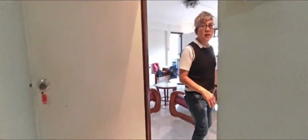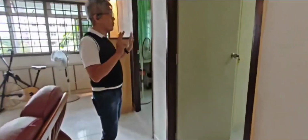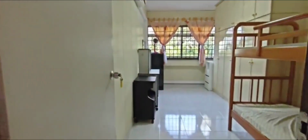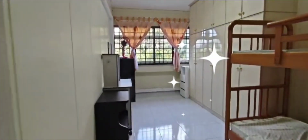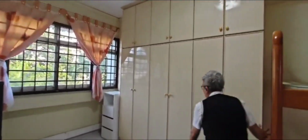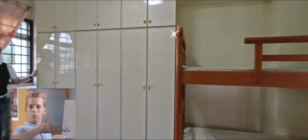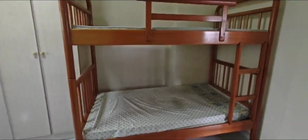Okay, come, the common room is as big as my master bedroom too. I have two common rooms, both the same size. Take a look. This room will come with a double decker bed and a very long cabinet wardrobe. Okay, very bright house.